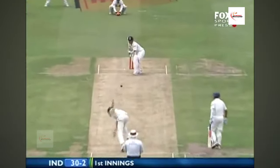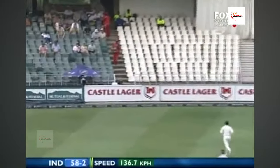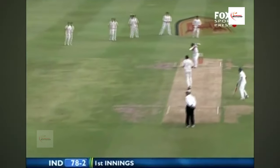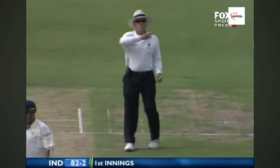Daryl Cullinan. Wow. Beautiful. And over the top. That's nicely played. Intentional shot. That is intentional. I was waiting for the fielder to get across and pick it up, but it's not a chance. It's running away to the long off boundary. Beautifully timed. Just leaning on it. The effort ball.